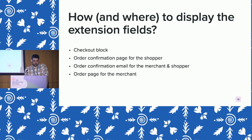So, the picture we saw earlier with the drop-down menu, we want to save this information in a few different places. We want it in the checkout block when the shopper is shopping. We want to keep a record of it when they see the confirmation page to know, oh yeah, they definitely got my shipping instructions. We want it in the confirmation email to reassure the shopper it's going to be handled, and for the merchant as well, so they know. And we'll keep a log of it in the order page in the back end.